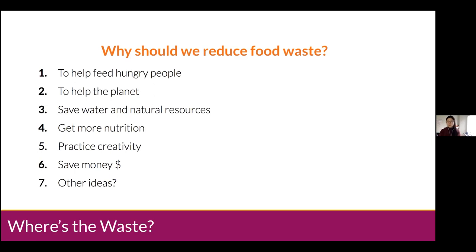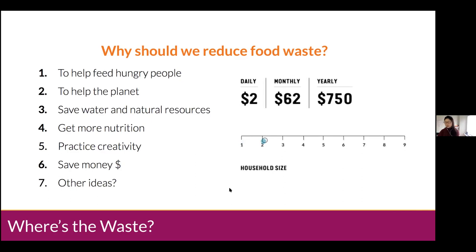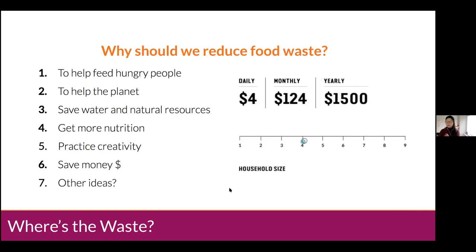We can also get more nutrition from food that we don't waste, right? And I think a big one is number six, saving money. We spend money on groceries, so when we waste food, we're throwing away our money. And you can save a lot of money depending on how many people are in your home. So for example, if you are cooking and preparing food for one person, you can save up to $375 every year, and double that amount if you're cooking for two. And the number just keeps going up if there's more people in your home.